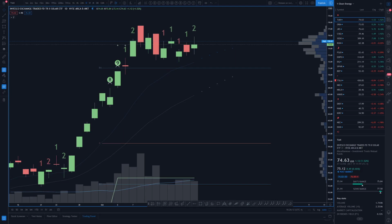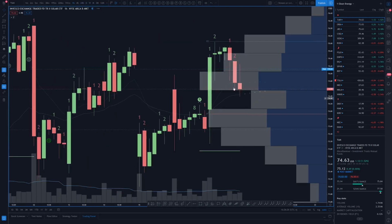So, starting off with our ETF 10. Some more sideways on the daily. An attempt here to confirm the bull flag by breaking out of this hourly channel today. Check it out.